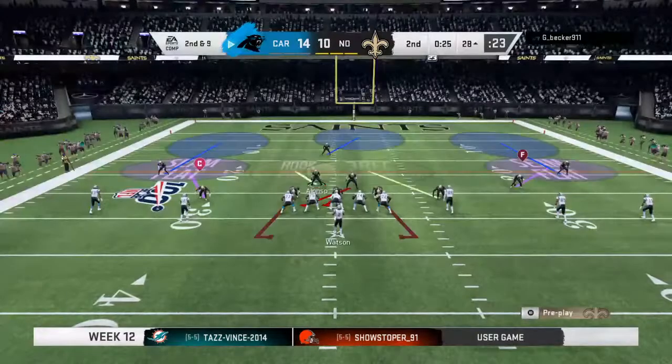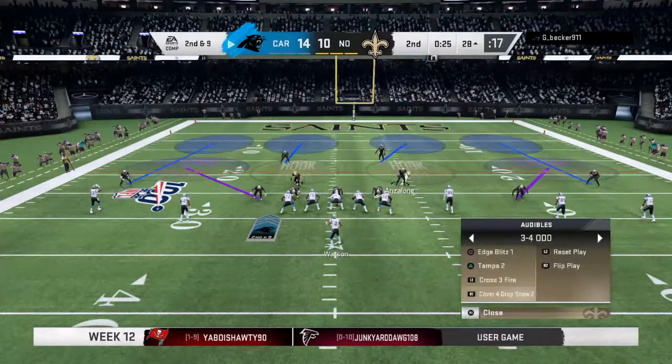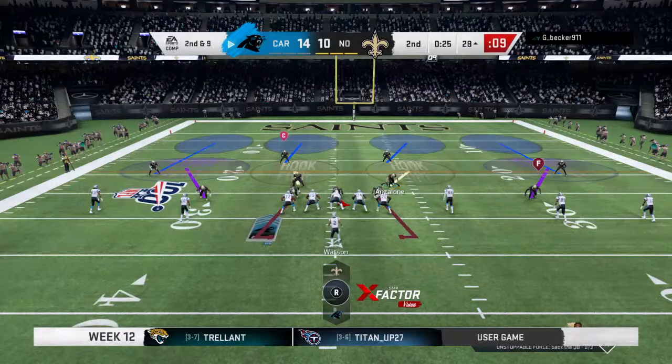Michael set. 19. Here we go. To the board. Mike, alert. 22, check, over. Push him, 22. Check, over. 54 is Mike. Check, 55. 54. Check. Hey, watch it.